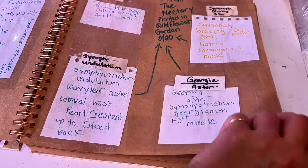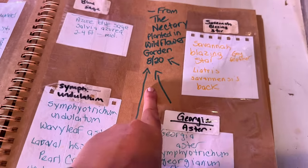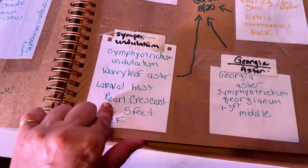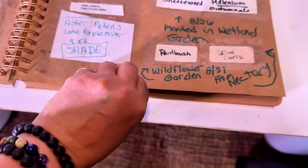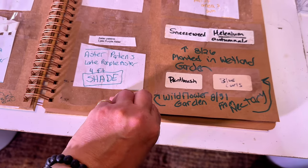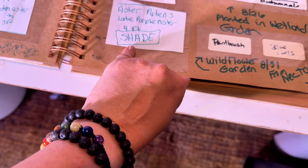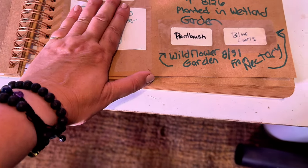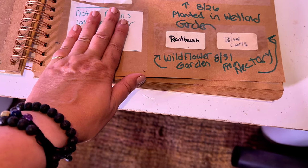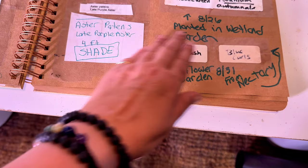And you know, especially the wildflower garden, a lot of things are listed in here so that I can refer back to when I got it and what I did with it. Like this one says shade. This one actually didn't make it. I don't know, maybe it'll come back. Maybe it went dormant. I'll have to go check because it was the only one ever in the shade garden.